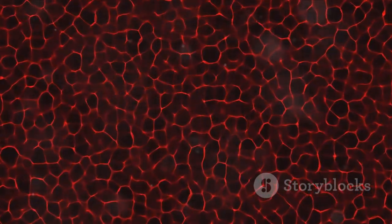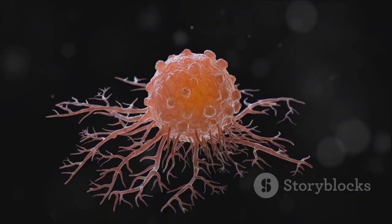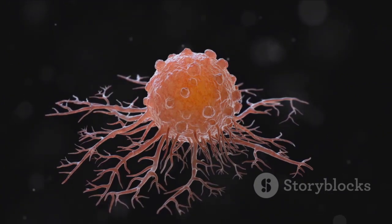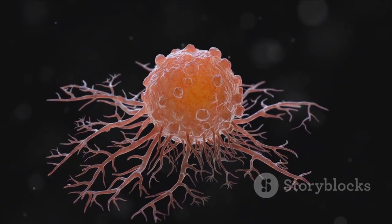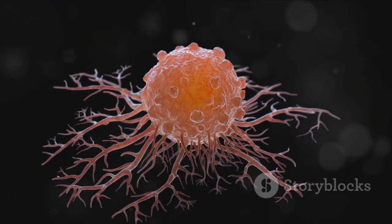So, the next time you marvel at the night sky, remember, there's an equally fascinating universe within you, with trillions of cells tirelessly dividing, dying, and renewing, all orchestrated by the intricate dance of the cell cycle and mitosis.